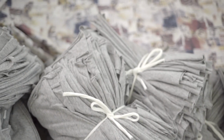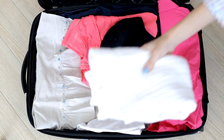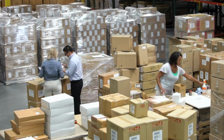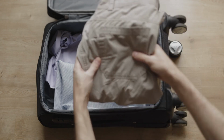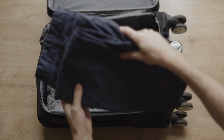Not only does rolling save space, but it also keeps your clothes wrinkle-free. A report from the International Air Transport Association found that travelers who rolled their clothes had fewer wrinkles than those who folded them. That's less time ironing and more time enjoying your trip. So next time you pack, try rolling. You'll be amazed at how much more you can fit into your bag. And remember, it's not just about fitting more stuff, but keeping it organized and ready to wear.